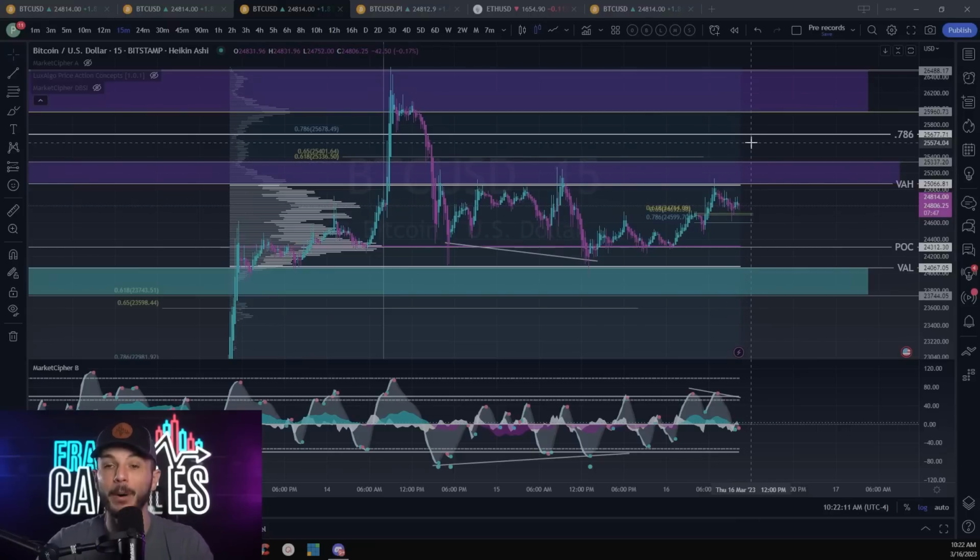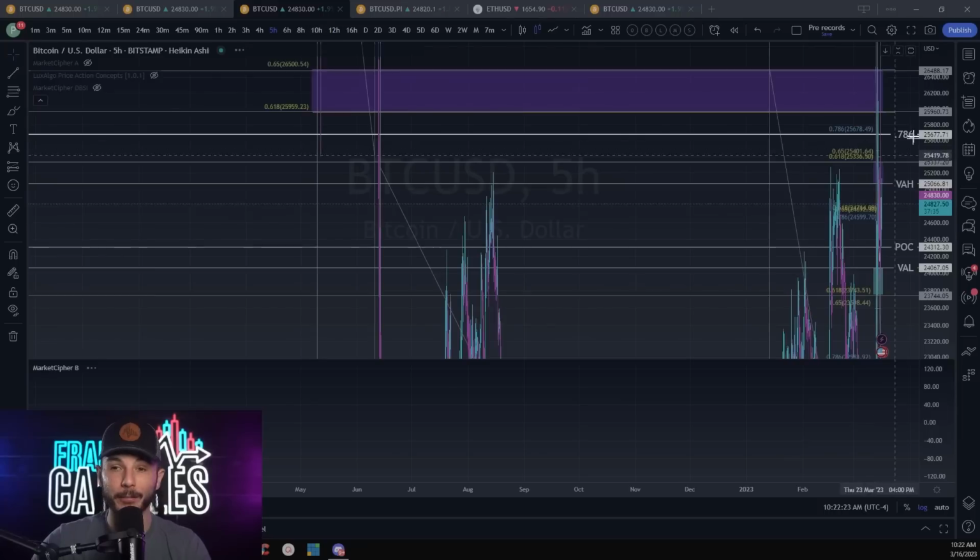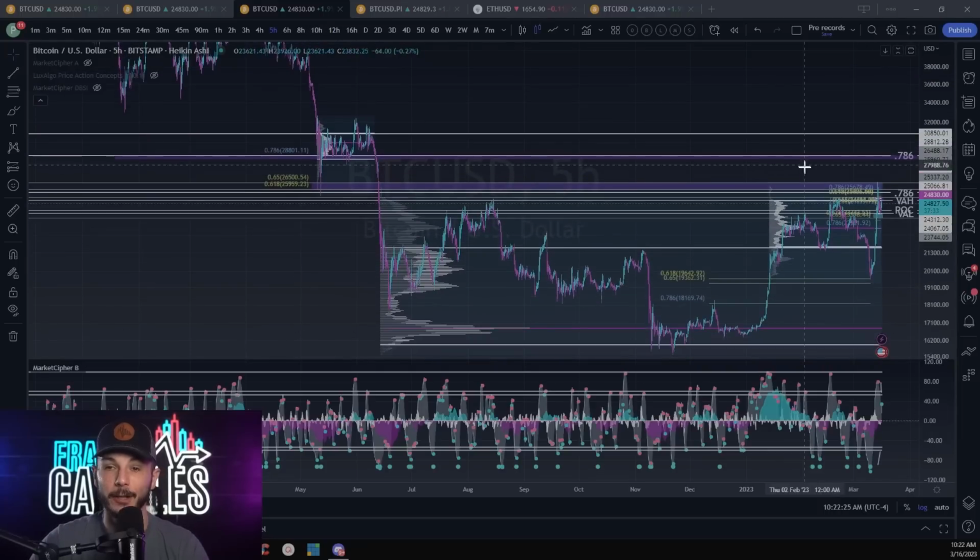If we can hop above this purple box, flip it to support, it gives us a chance to attack this 786 fib level at about 25,677, and then that opens up the door to attack this golden pocket again, which will in turn open up the door to some much, much higher prices.